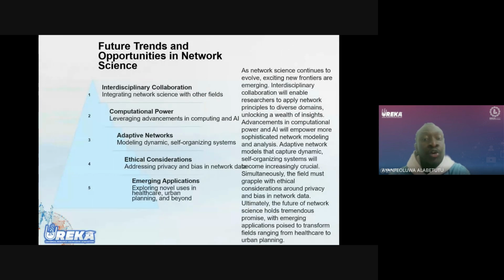So in conclusion, I'm going to say that network science and analysis offer us a fascinating journey into understanding complex systems and their interactions. By visualizing and interpreting network graphs, we can unlock hidden patterns and insight in various fields.